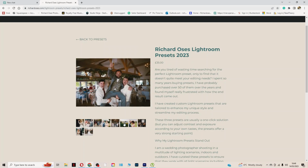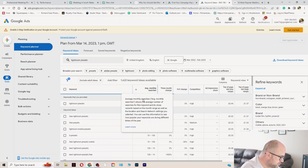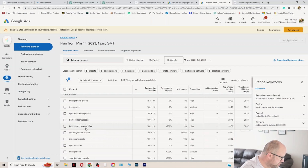But yeah, just to give you an idea of how the keyword planner works. What people are searching for is here on the left. Lightroom presets, free Lightroom presets, free presets. Lots of you want stuff for free these days. And then the average monthly searches. So on average, Lightroom presets gets Googled in the UK, may I add, I've got it set to United Kingdom, between 1 to 10,000 times. I think you can change that so that it's got the highest ranked first. So Lightroom presets and free Lightroom presets. Best Lightroom presets free has had a 900% 3-month increase in searches. So I look out for stuff like that. So, you know, I use it with wedding photography and things like that, looking for keyword ideas.